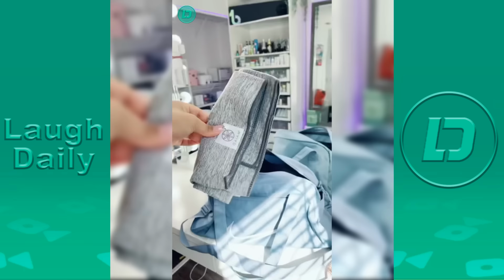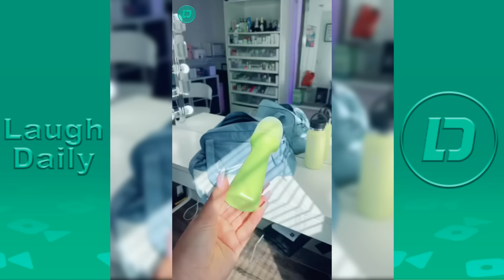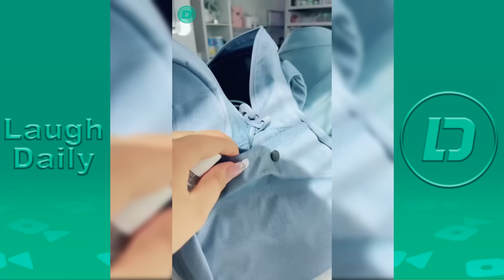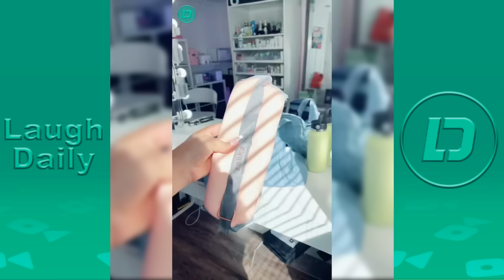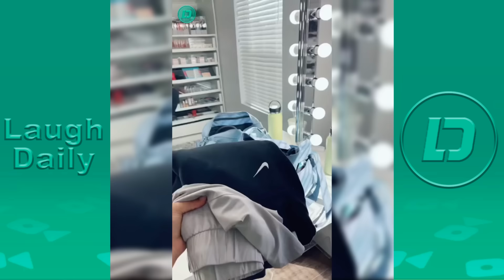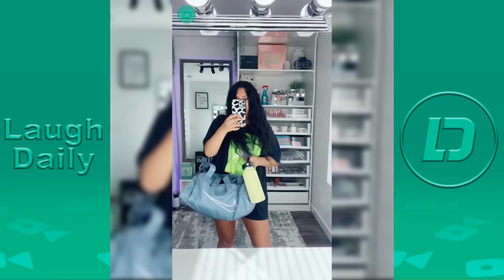Booty bands. Sweat towel, you know. Headband that you tuck. Deodorant. Hairbrush. I found another pocket, by the way. There's a side pocket, and I'm putting hand sanitizer in here. Resistance band. Ankle weights, maybe? I don't know. And AirPods. And a tripod. And a protein bar. Dry shampoo. A change of clothes. I'm just kidding. Well, actually, I don't know. Okay, I think that's good.